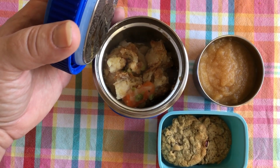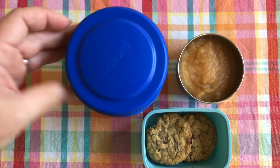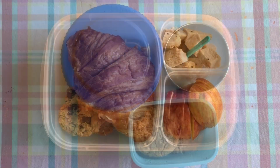Chicken pot pie from Costco. They have their chicken pot pies in. They are so delicious. And that's what we're having on this Tuesday.